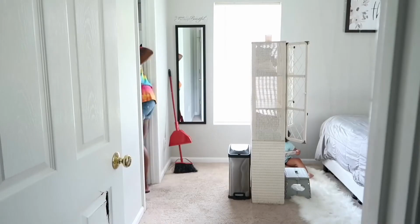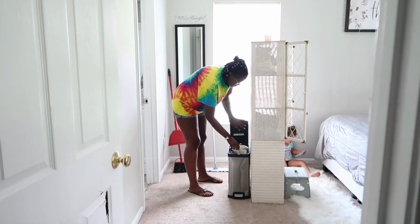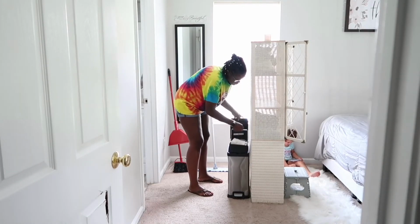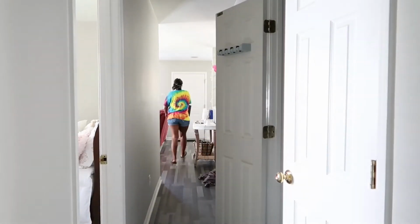So the next thing we're going to go ahead and do, I'm going to take out the trash, and then we're also going to clean the trash can. That's something that I haven't done in a while. And then once the floor is dry, we'll place everything back in the bathroom.